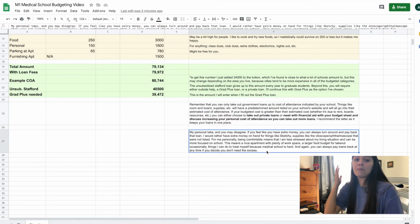So, my personal take here, and you might disagree. Different strokes for different folks, right? If you feel like you have extra money after you've taken out this large loan sum, you can always turn around and pay back that loan later. Personally, I would rather have extra money on hand for things like supplies like the otoscope and ophthalmoscope that weren't listed. And for me personally, being comfortable means that I am way less stressed about my living situation and can be more focused on school.